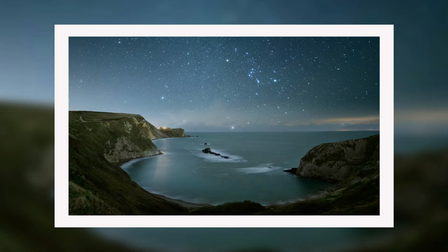So this was my first composition, and I just love the curvature of the bay and the rocks that seem to lead you out into the scene. And Orion also looking really fantastic at this point.